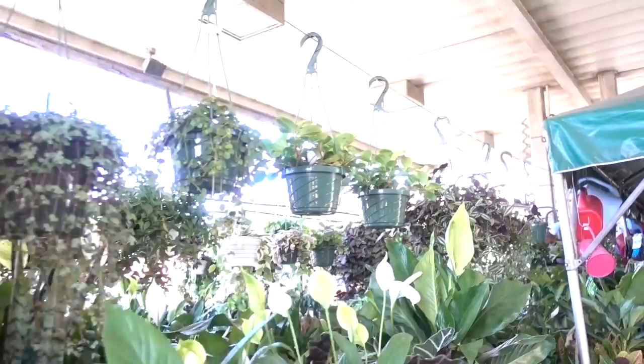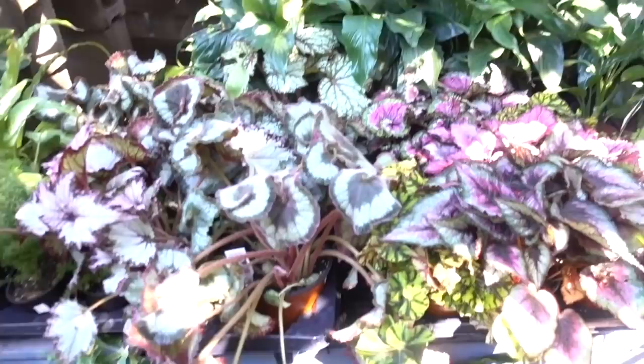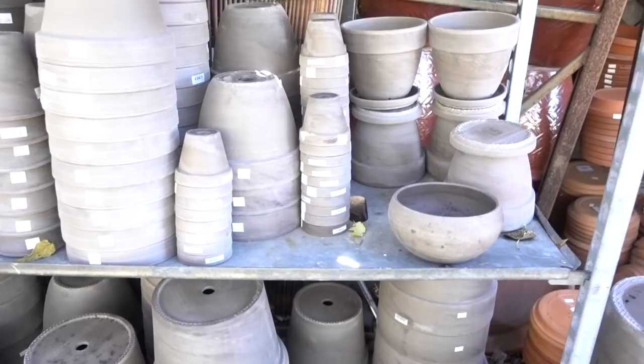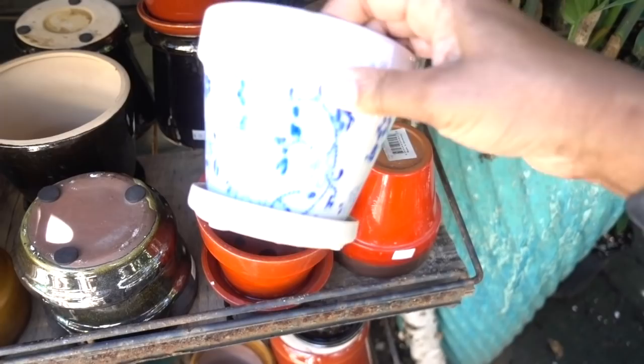We'll see. Look at this begonia. Wow. Got a bunch of string of hearts over here too. Pilea peperomioides, little ZZs, lots of pots everywhere. Pots here are cute, but they're a little expensive though. That's why I went to Home Depot. Like, look at this. This is so cute, but it's like $15. But it's actually really cute. Kind of like it. Kind of like it a lot.